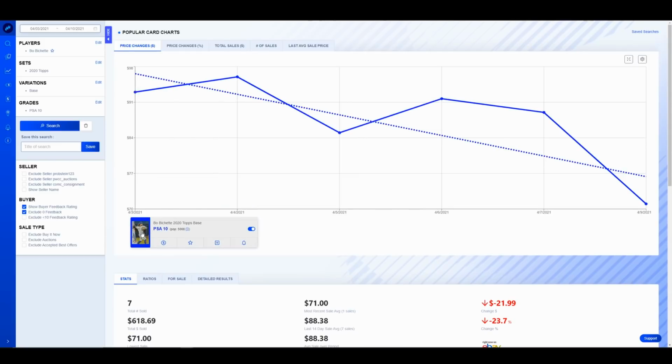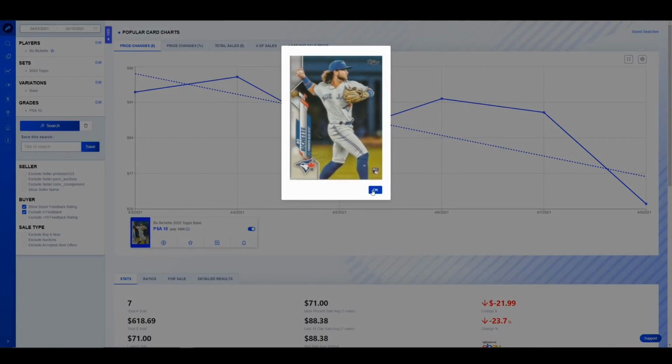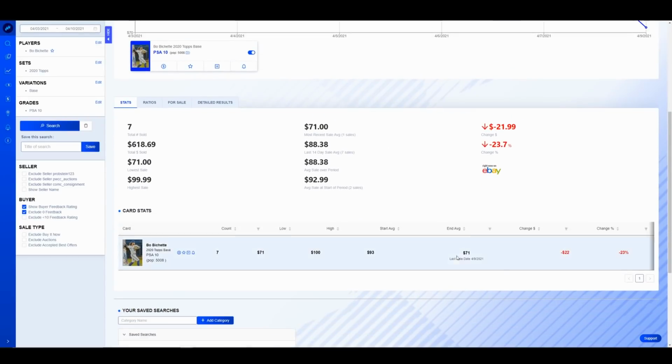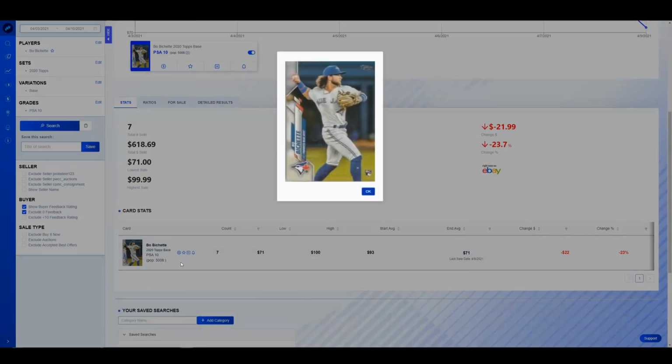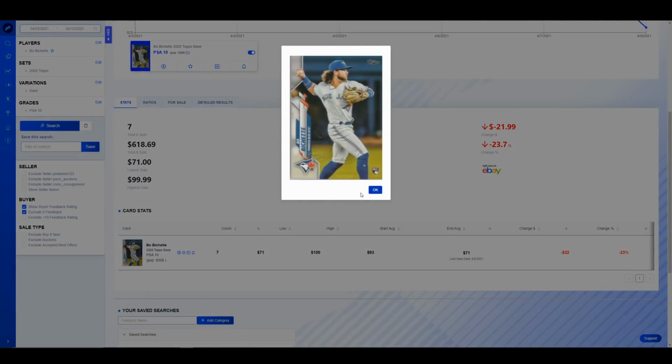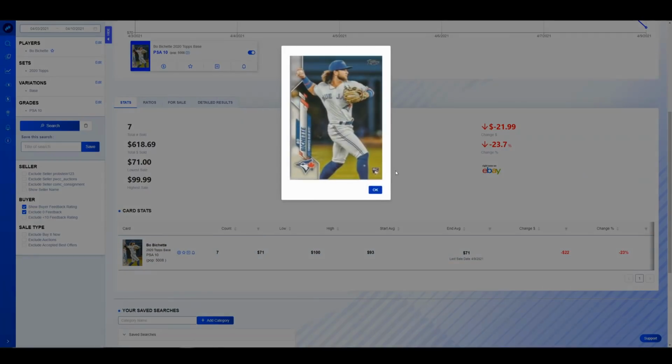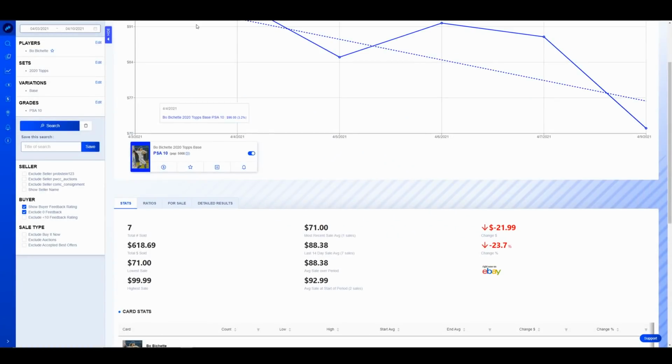One of the big hype prospects from earlier in the spring, though, Bo Bichette, is down quite a bit this week. Dropped almost 25%. Down to $70. This is just his base Topps paper. And he's been playing not terribly. I think he had like a 2 home run game the other day. His batting average is a little low, but pretty much everybody's is, it seems like. But I didn't think he was starting that slow. But yeah, his prices are down about 20%.